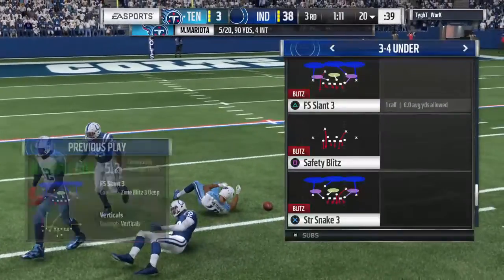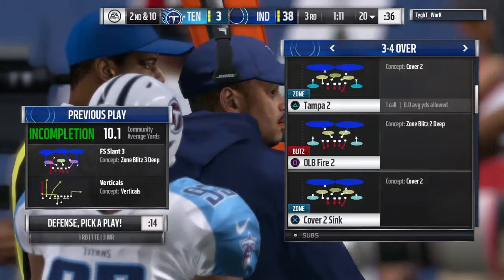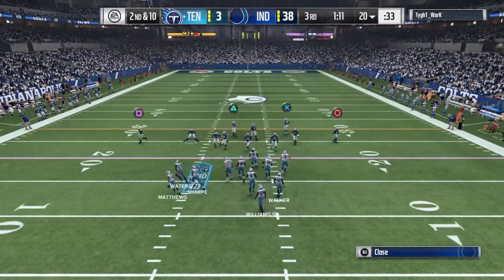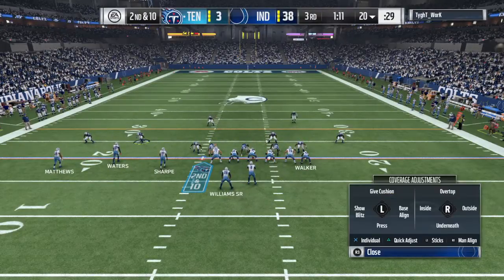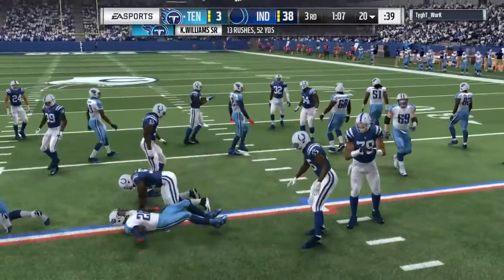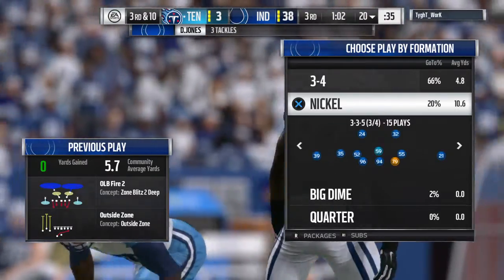You can't get that back. Let's go back to what you were doing well before. I thought you were going to say they need to have no memory, but remember the good part, forget the bad. I like that even better. 2nd down now after the incompletion. They'll run it now out of the gun. And he stopped immediately there. Calling no gain on the run there, and now they'll be looking at a 3rd down.